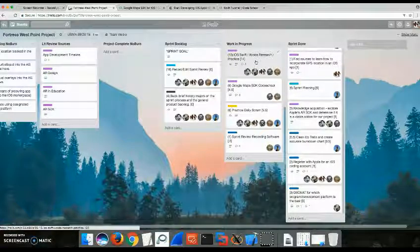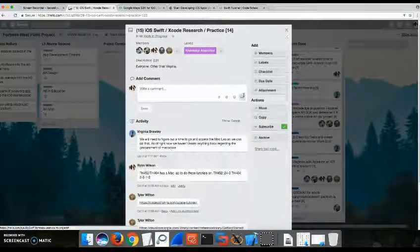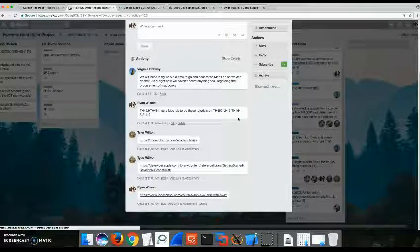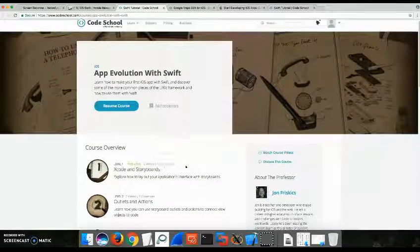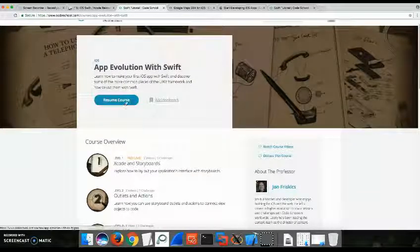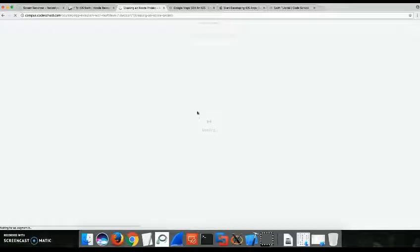So after the GPS SDK Code School, we began to start working on the iOS Swift and getting familiar with Xcode and developing an app. For this, we found a few different resources. We found a Code School app. Unfortunately for this tutorial, only level 1 was available for free. The rest of the course required membership.